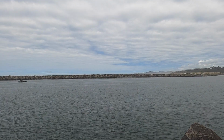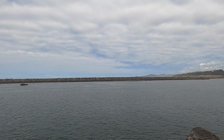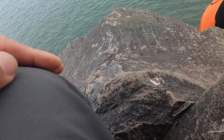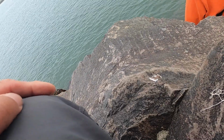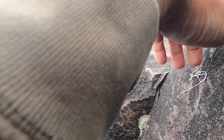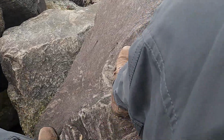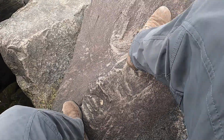Keep losing your bait. I don't know, are you getting bites? Yeah, I just had one. Sometimes you find stuff in these rocks though. No, I can imagine. I found a nice pair of pliers and someone's little tackle box of homemade flies. No, I can imagine. Because you're bound to lose it.